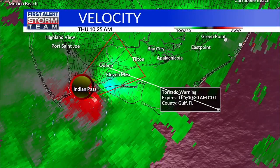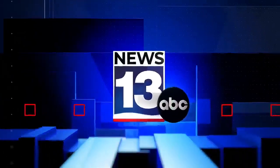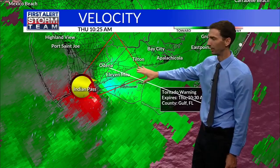Yeah, certainly they shaved down the warning here. So from Indian Pass, Odana, I don't know how you say that. Yeah. 11 Mile and then Tilton in this warning.